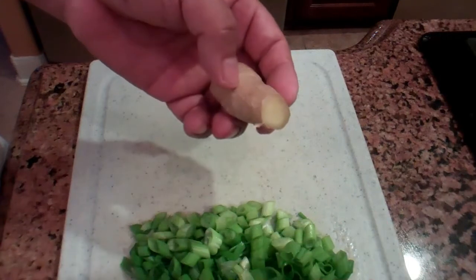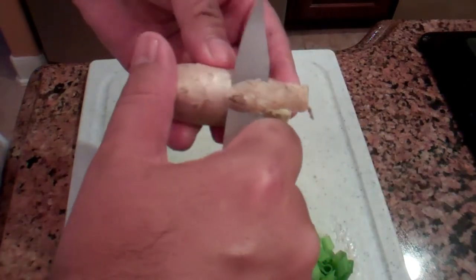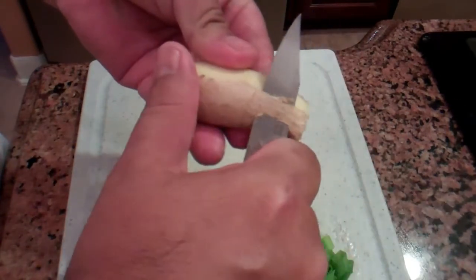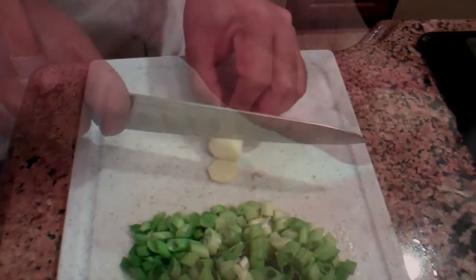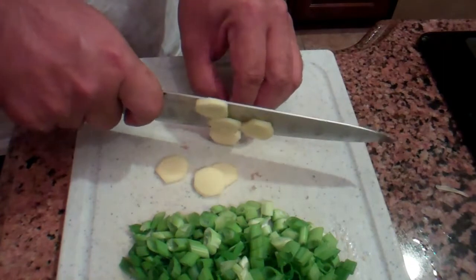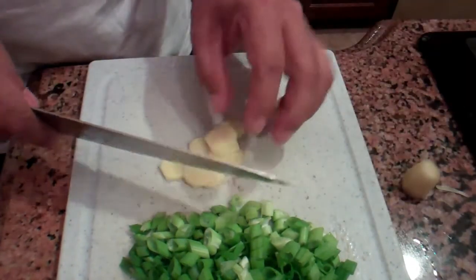Now let's take care of the rest of the ingredients. This is my ginger root, which you should peel with a paring knife. After peeling, we're gonna dice it or chop it really small, as small as you can.